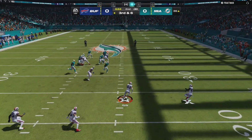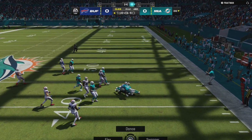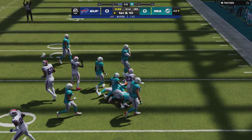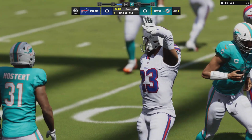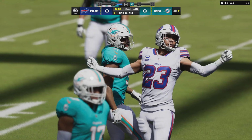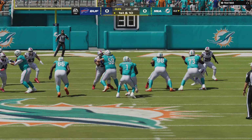Well, he tries to force it in, and it's intercepted. Picked off by Micah Hyde, and the Bills are going to take possession as they've got it at the 42-yard line. So consecutive interceptions here early on in this one, and maybe setting the tone, Charles, for a game where the defense really takes center stage.